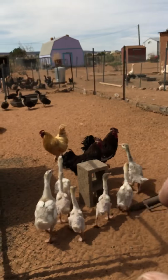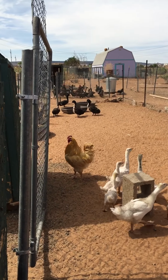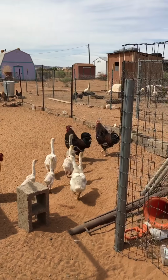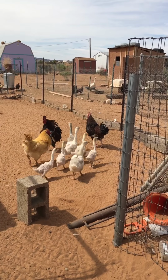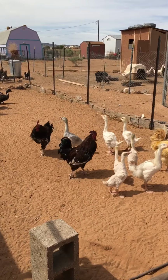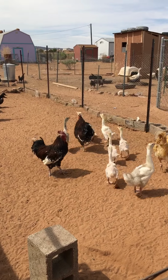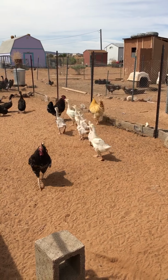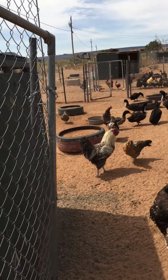See, they're just starting to get their feathers. There's one, two. No, they're all there. Yeah, they're all there. So there's definitely three females there, the three littler ones, and three big males. And then that medium one, he's kind of iffy. I don't know if he's a female or a male.